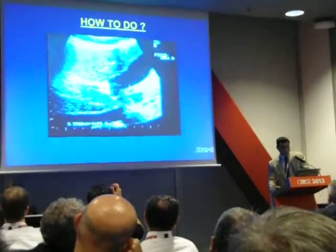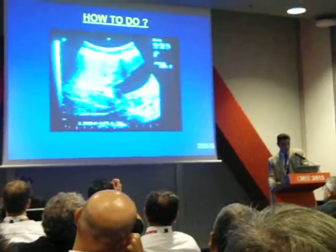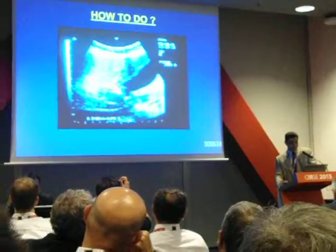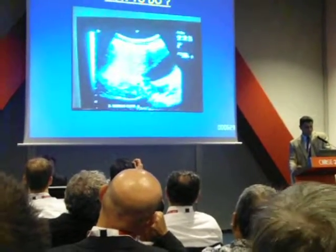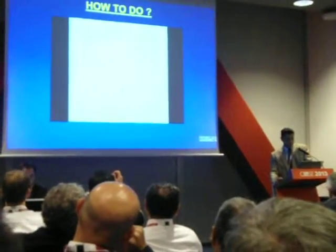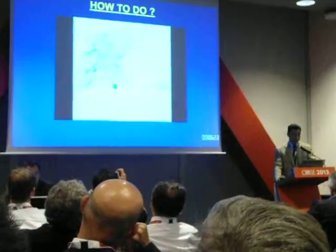Then we do the most important step in the technique under ultrasound guidance. We puncture the right portal branch here with an 18 gauge needle. This is the tip of the needle. Once we do the puncture, we inject contrast to confirm the location of the needle tip. Here we are inside the right portal branch.